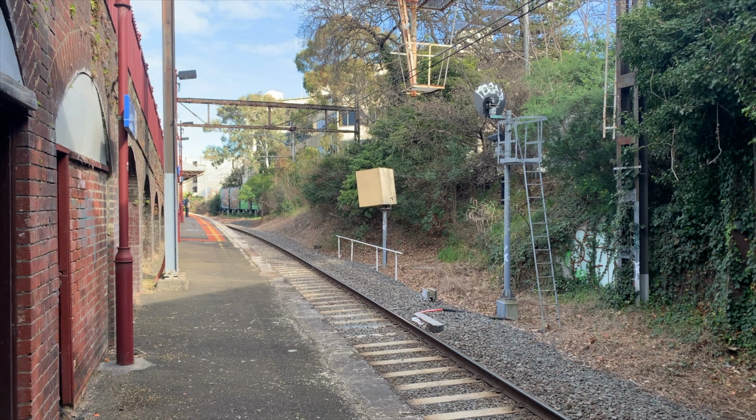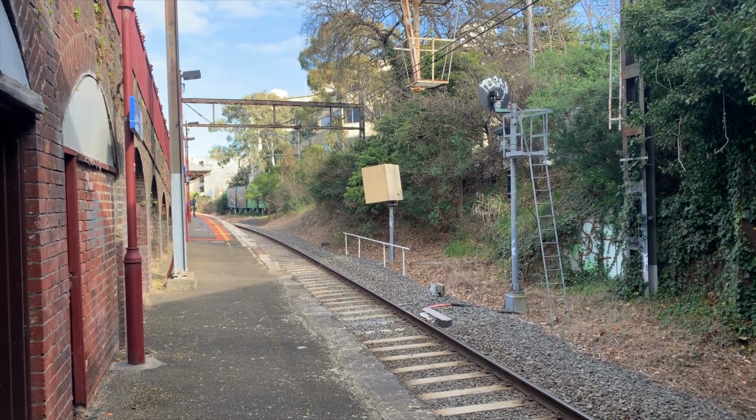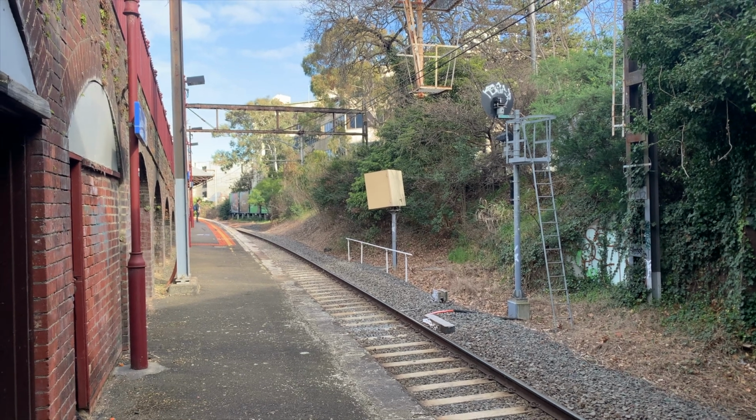Let's watch a Metro train arriving and departing Hawthorn Station on the down Blackburn service.